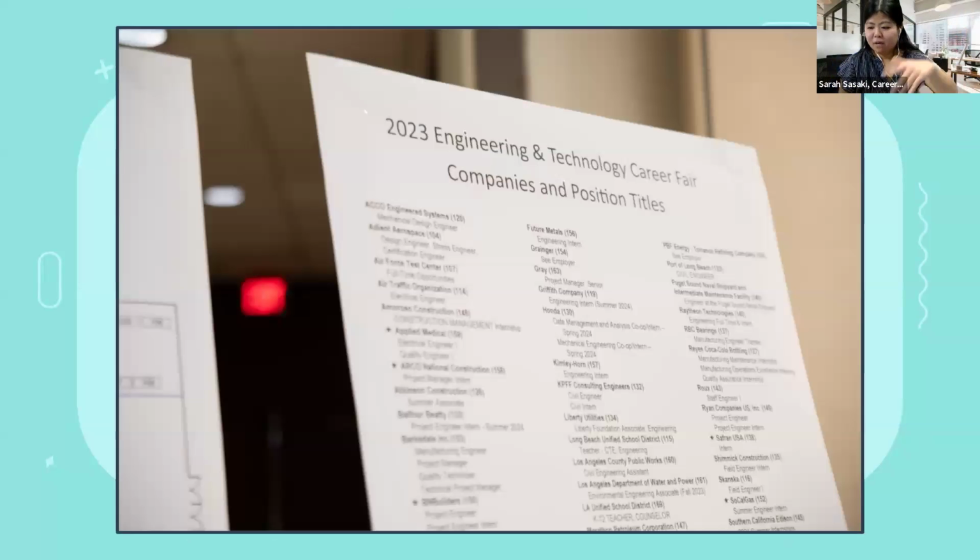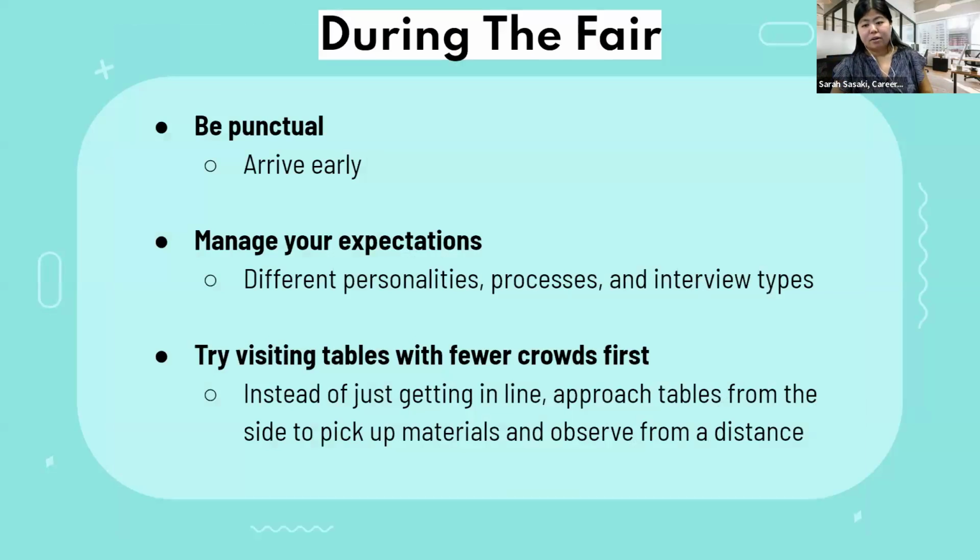Again, I know for a question earlier, will the company information be there? Yes, we'll have a full list of the companies that are here, as well as what position titles they are recruiting for. During the fair, I would definitely recommend being punctual. I feel like it's helpful to arrive early, so you can start lining up, and you can also have time for the photo booth as well.